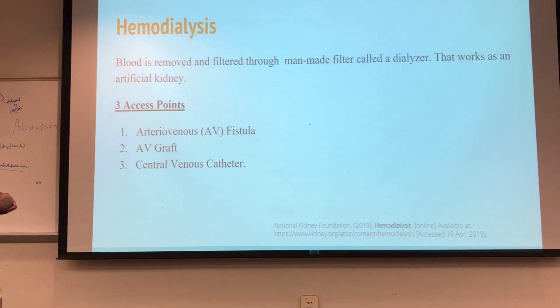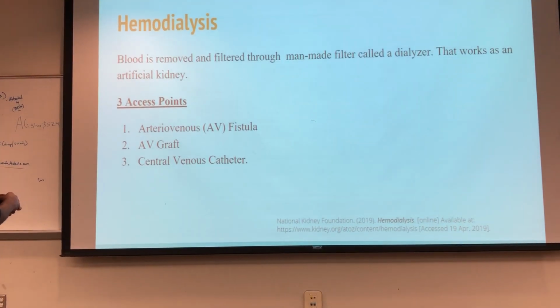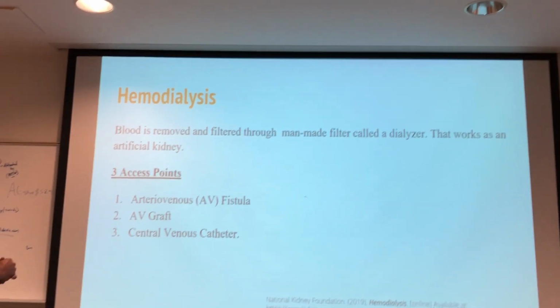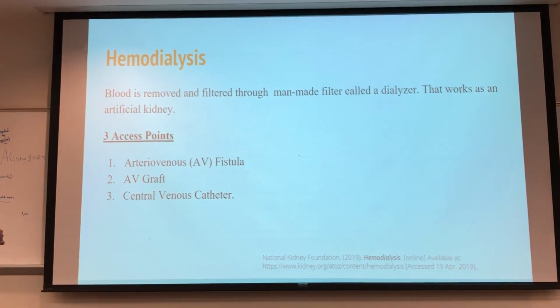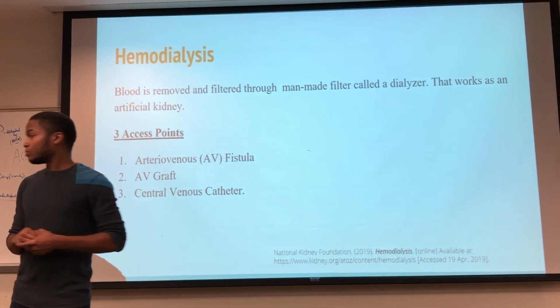There are 3 access points in hemodialysis. We have the arteriovenous fistula, we have the AV graft, and we have the central venous catheter. So let's talk about the first one.